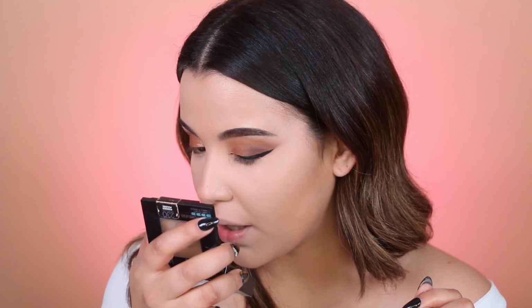Okay, this is my liner. Honestly, I was really nervous that it was going to be a shiny liner because when I put it on the back of my hand, it did look somewhat shiny, but I don't know what it is. It's not as shiny as I thought it would be, so I'm here for it. I'm now just going to do my other eye and I'll be right back.